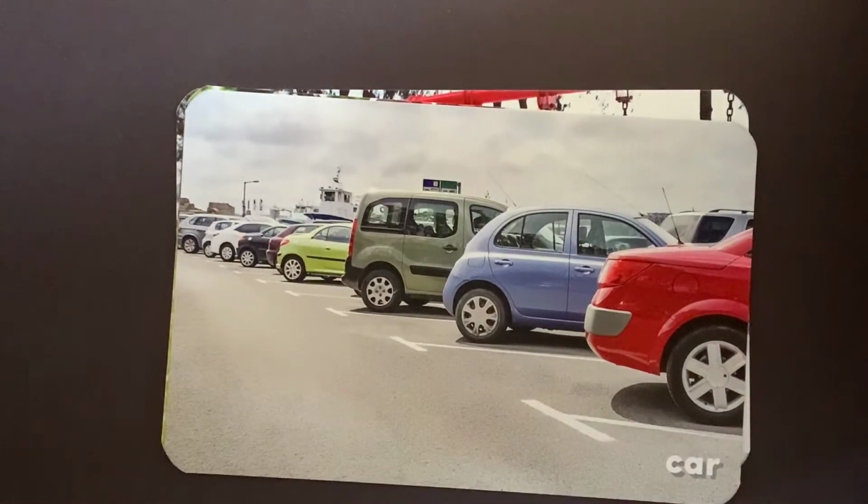This picture shows cars parked. Are parked cars showing motion? No, they are not. They're parked and they're still, so there is no motion here.